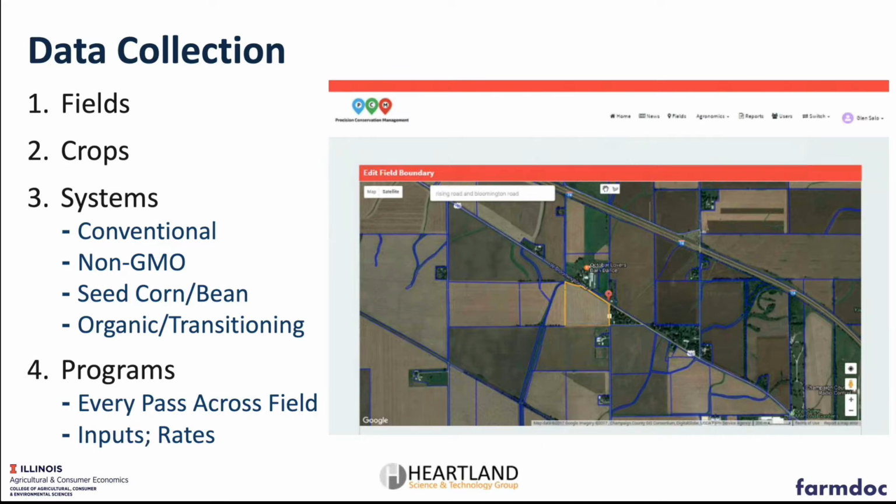So Heartland is, of course, very confident in the way that they handle farmer data, the way that we encrypt the data, secure the data, put the data in our different login controlled platform, but also the way that our data is organized and constructed. We've worked closely with Heartland Science and Technology Group since the program began, since PCM began. And it's created a data collection platform that really works the way that farmers work.